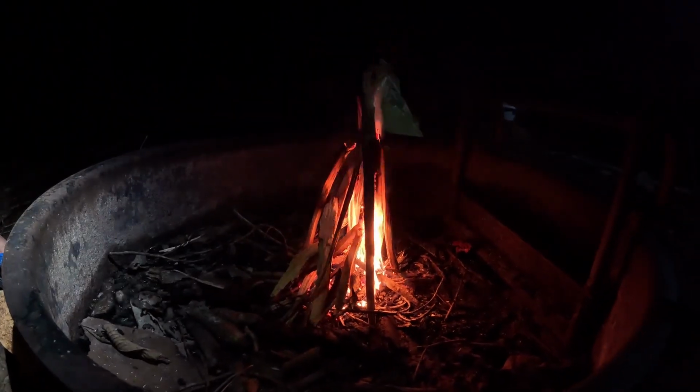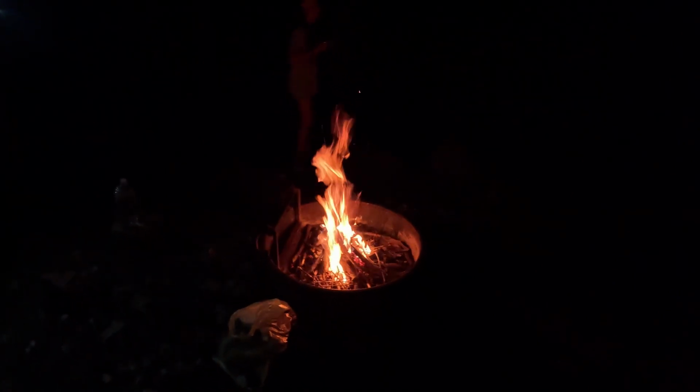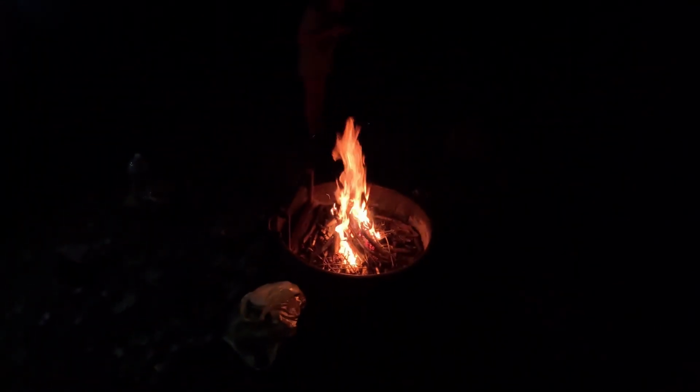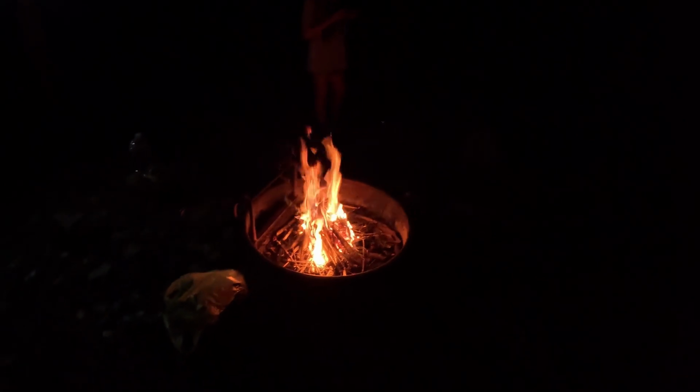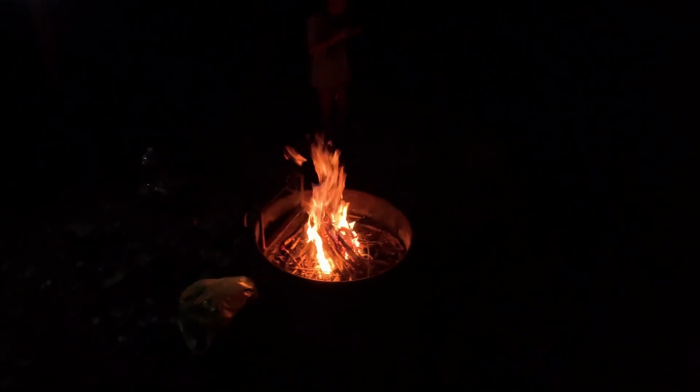All right, so we got it going. I'm gonna keep feeding it. You can see it a little bit later on. Level 3 out. Look at that beautiful fire. It's 9:05. It's dark 30 in the woods. It's just a roundabout. And we've got to get to cooking. So yeah, did that with the flint and steel. Hope you guys saw that. Hope I caught that. It's roaring now.